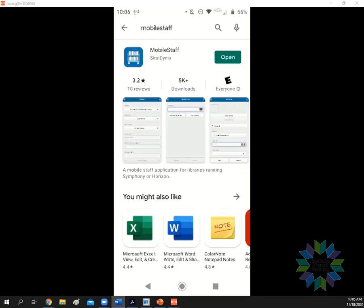MobileStaff was previously known as MobileCirc, so you may recognize it under that name. We suspect that Cersei Dynix changed the name to avoid confusion between their app meant for library staff, hence MobileStaff, and BCMobile that Rebecca just went over. So if you originally downloaded the app when it was still called MobileCirc, you'll need to uninstall it from your device, then download MobileStaff from your app store of choice.